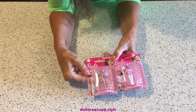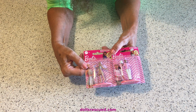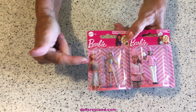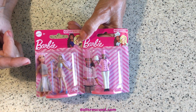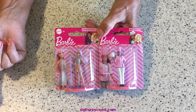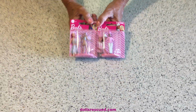So I'm not going to open them, but I thought they were cute and wanted to give you a heads up to go check your Dollar Tree and see if you can find something like this. Again, they had like, oh gosh, I think they had 5 or 6 or 7 different ones. These were the two I did not have. I think there was a third one, but I didn't care for it. Anyway, check your Dollar Tree.